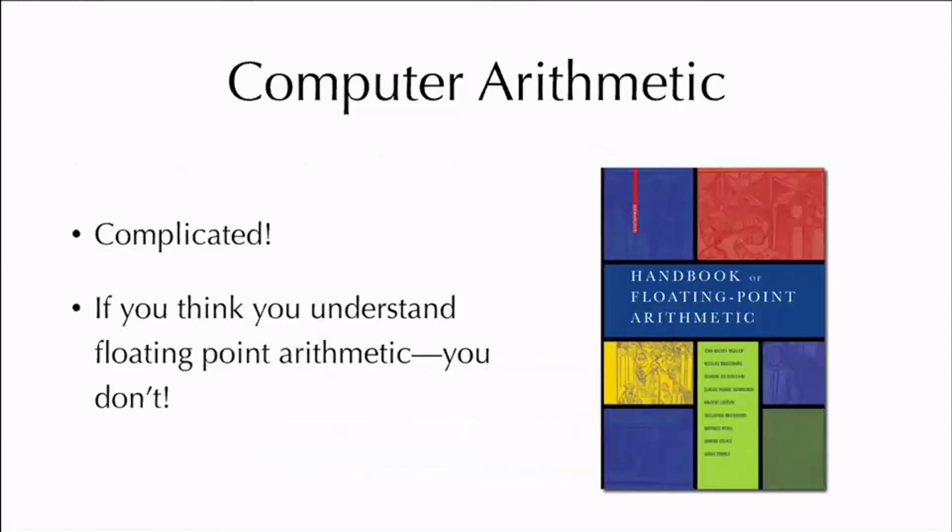Now, one of the things to note about computer arithmetic is it's complicated. It's one of those things where if you think you understand floating point arithmetic, you don't. It has a whole number of quirks with subnormal numbers, denormal numbers, rounding modes, correct rounding. It really is a rat's nest that can fill several interesting books.